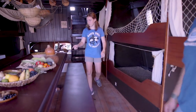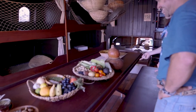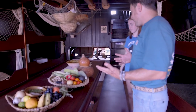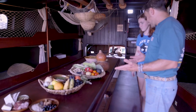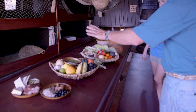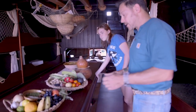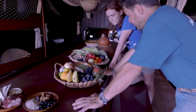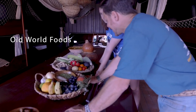Whoa, wait. What's that? What does it look like to you? Well, I know it's food, but why is it here? This is a representation of the food and basically the critical resources that were available in the world at this time. So what we have here is the old world and new world of food and resources available. This basket represents the fruits and vegetables and food of the old world. Old world is referring to, let's say, Asia and Europe.